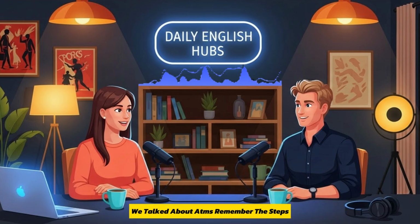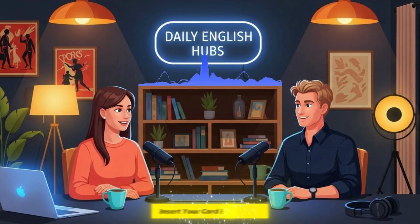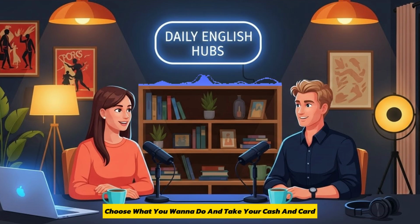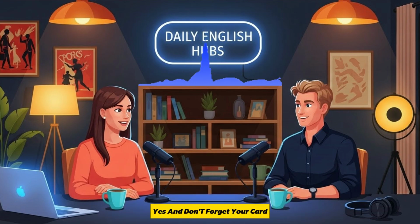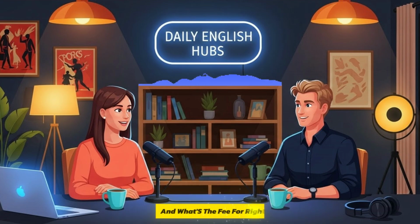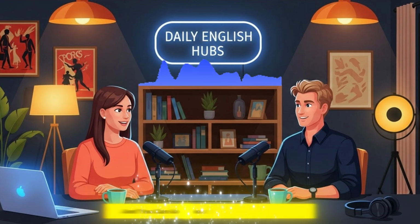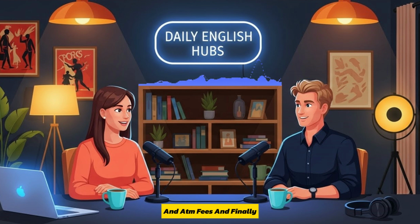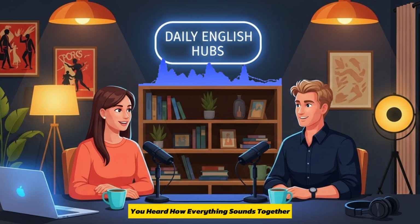Third, we talked about ATMs. Remember the steps. Insert your card, enter your PIN, choose what you want to do, and take your cash and card. Yes, and don't forget your card. Fourth, we learned about fees. You can ask, are there any fees? And what's the fee for? Right. And you can ask about minimum balance requirements and ATM fees. And finally, we practiced full conversations. You heard how everything sounds together.